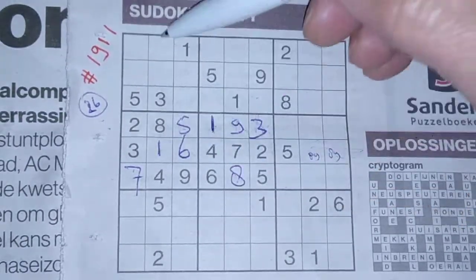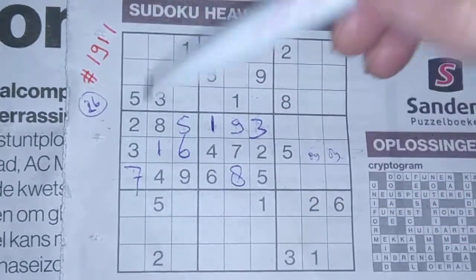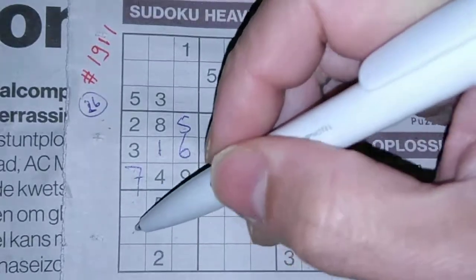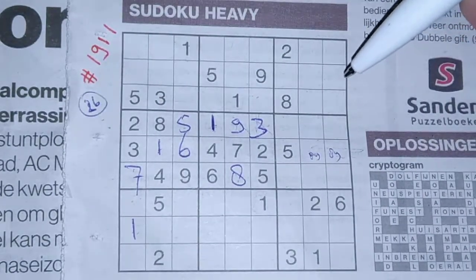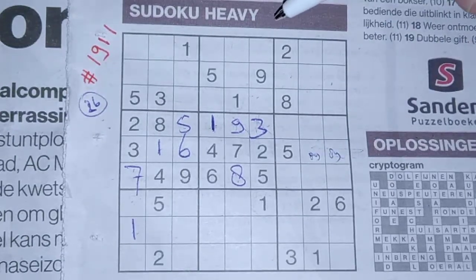1 in this column, 1 in the second column. So in the first column, the only 3 places for the 1 should be here, here, or there. We see here 1, no 1 there. Here 1, no 1 there. The only place for the 1 should be there. And then I cannot continue with the 1.